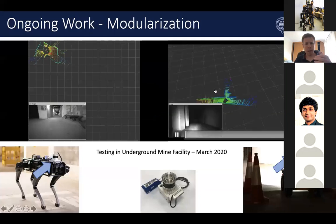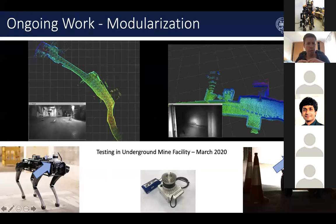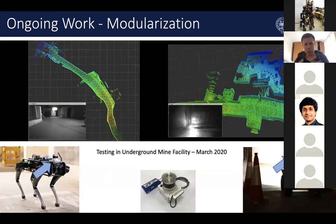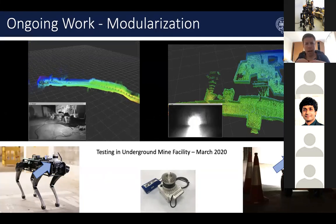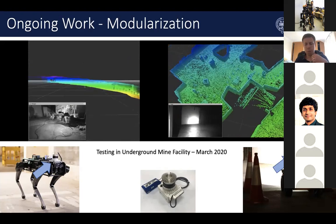And we've taken that payload package and also started to reuse it on our other platforms. Unfortunately, it's the only result I can show from the Ghost robot. This is the very last experiment that we did before the shutdown of our lab in March for COVID. We've just taken this modular sensor payload and installed it on the robots, and you can see here accurate reconstructions that we can use for mission tasks such as exploration or the radiation mapping that I mentioned previously.